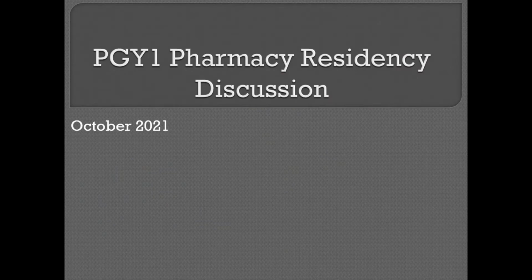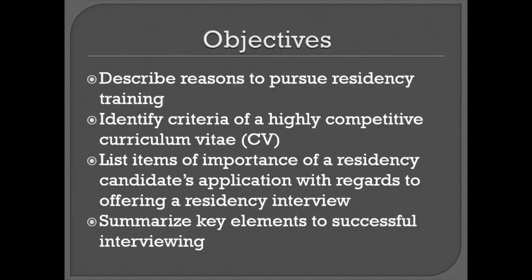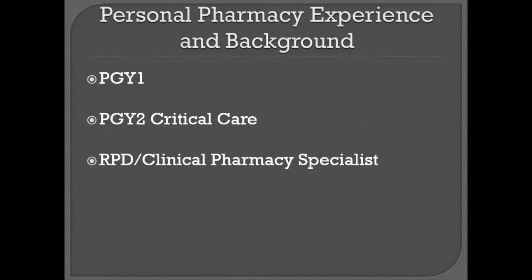Welcome back, everybody. So like I said in the introduction, we're going to go over some of those slides that I presented at that local school of pharmacy. Some of the objectives we're going to go over include describing reasons one would or should pursue residency training, identifying criteria of a highly competitive CV, listing items of importance of a residency candidate's application with regards to offering a residency interview, as well as summarizing key elements to successful interviewing.